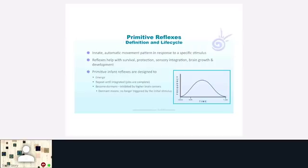So there are these movements of infancy, and one category are the innate rhythmic movements, which are very calming. And the other category are the primitive reflexes. And there's a third category too, which are developmental movements. And they all intertwine, they all work together. The primitive reflexes are innate automatic movement patterns in response to a specific stimulus. So remember when I showed you my hand and I pressed my finger in the hand and showed what a baby would do, which is to grasp the finger? That's one example of a primitive reflex. And these movements are so important because they help with our survival, protection, sensory integration, brain growth, and development.